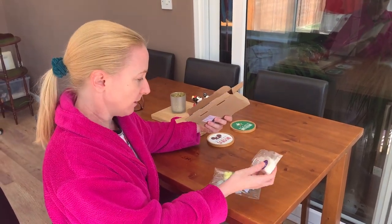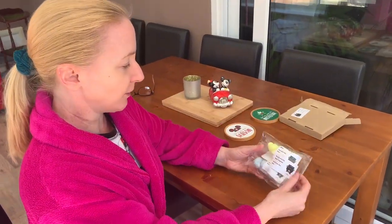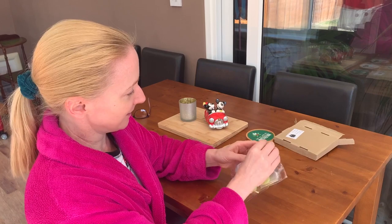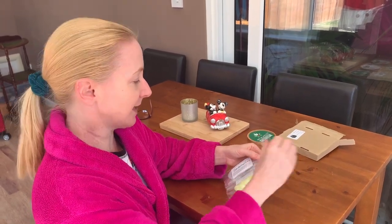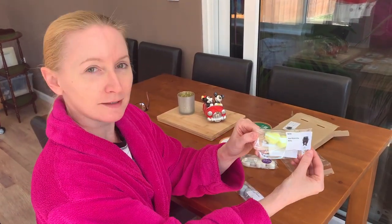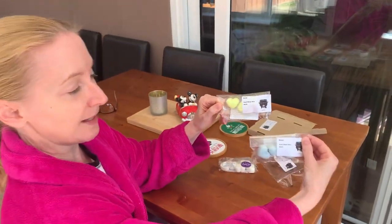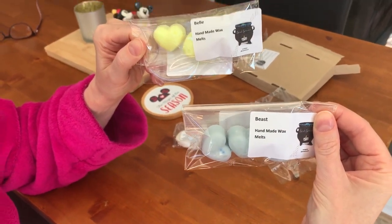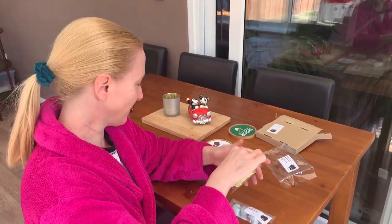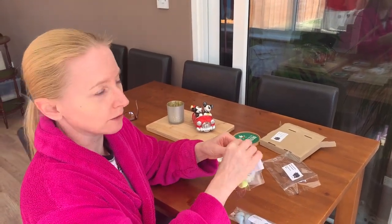Ooh, what we got? Hang on. Right, so I ordered their new Beauty and the Beast range. Beauty and the Beast wax melts. I can sing better than her. So we've got the Belle ones. I'll give them a whiff in a minute. And then you've got the Beast ones. Do they smell of wet fur? No. And something else here. Did I order something else? Oh, yes, I ordered some coconut ones. I was going to say, well, forget what I ordered.